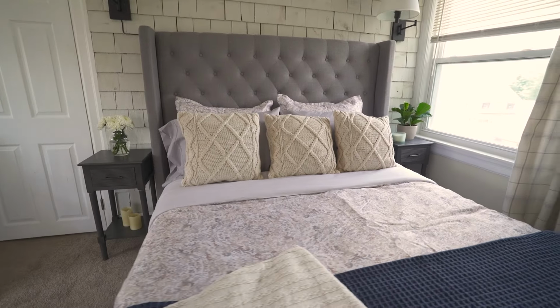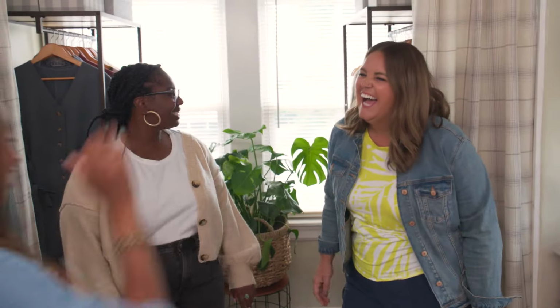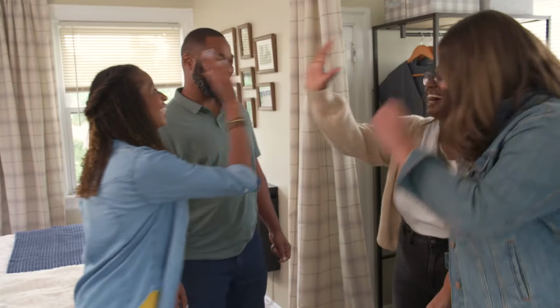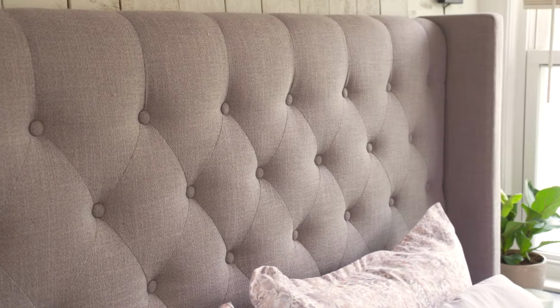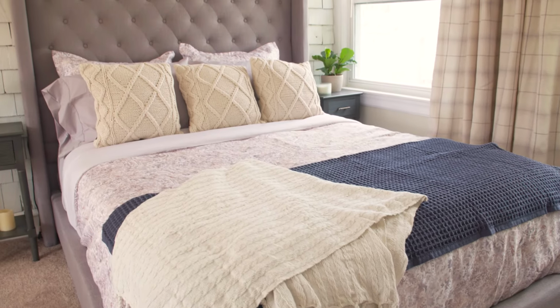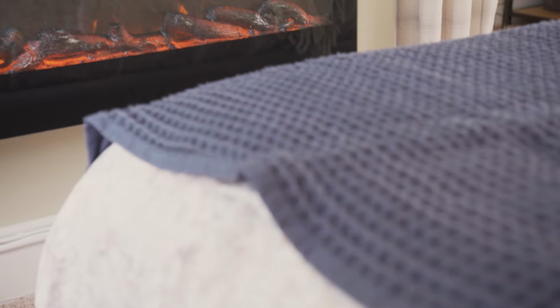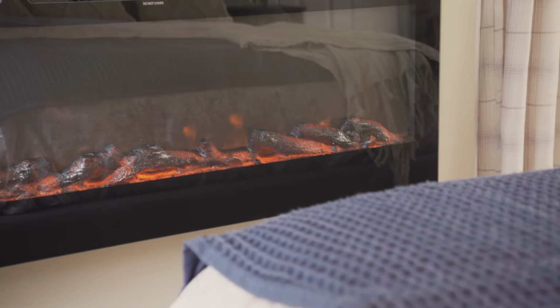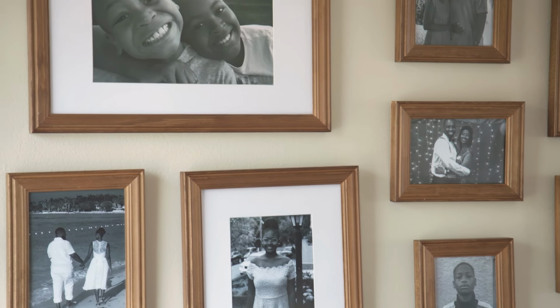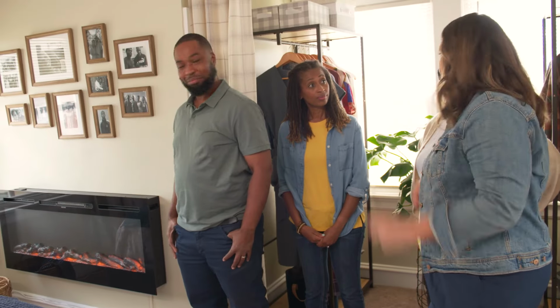And then, what do you guys think of the bed? I absolutely love it. You did so good. You guys did. Oh my gosh. Having the really big headboard really makes sense. Like, oh, this is exactly where the bed belongs. We added the cozy factor with the fireplace. We added the beautiful gallery wall, which actually was a kit. That was the easiest thing to hang. That took me like 5 minutes to put up.